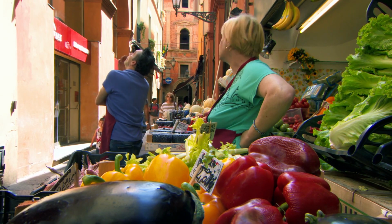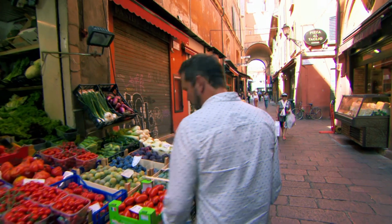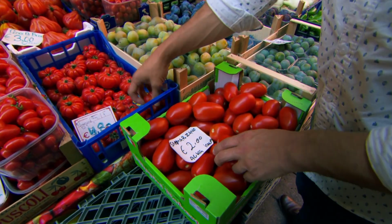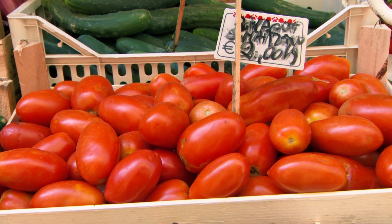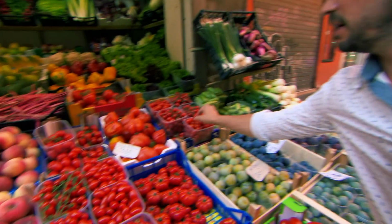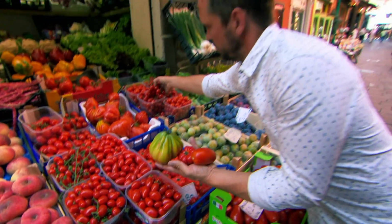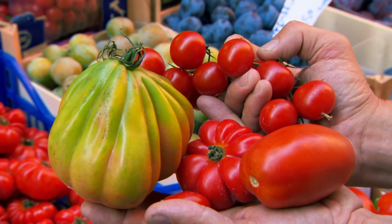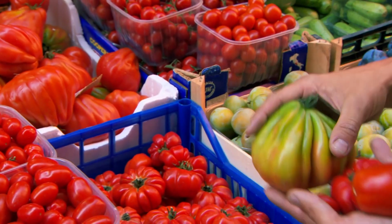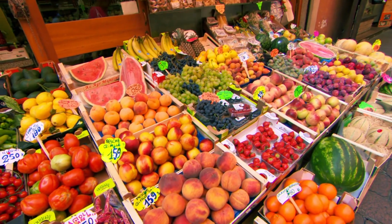Seems the locals love their toms. Look at these lovely tomatoes, the variation in them. A lot of these we wouldn't see in the supermarket, probably because we've been conditioned just to buy tomatoes like this, round and red. But look at the variation. I've got one here that I can hardly hold. Look at those beauts. All within grabbing distance. And they look really healthy. But which ones end up in a can, and how much of that fresh goodness is left?